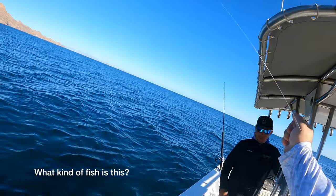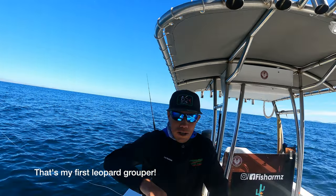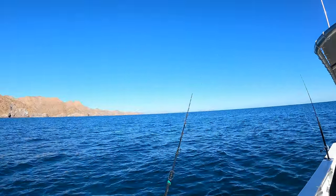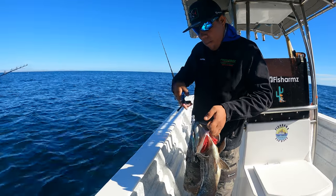¿Qué es esto? Wow. ¿Cómo? Sardinera. Mi primer sardinera. Oh, ¿sí? Eso le ha probado. Nice. Sardinera.